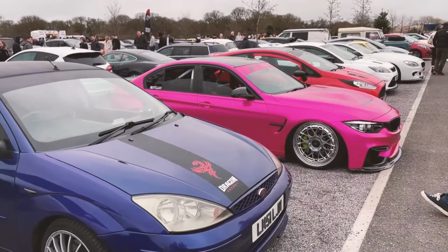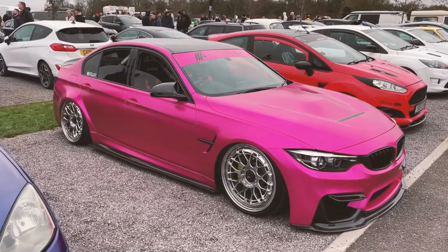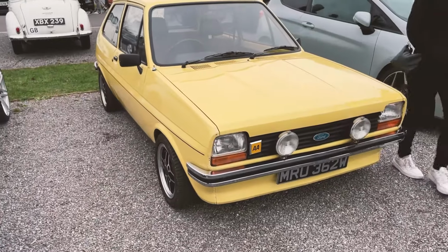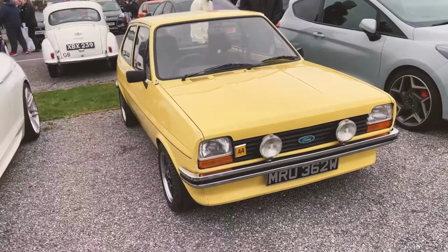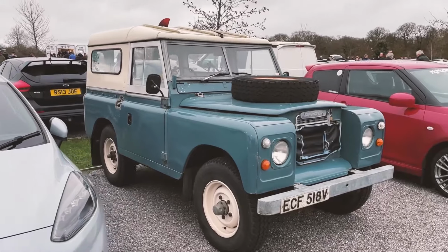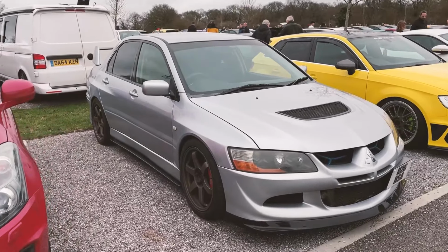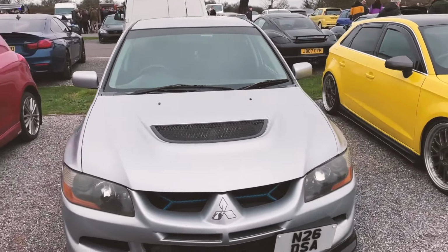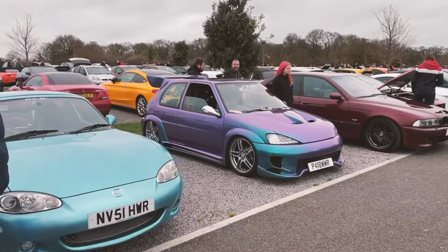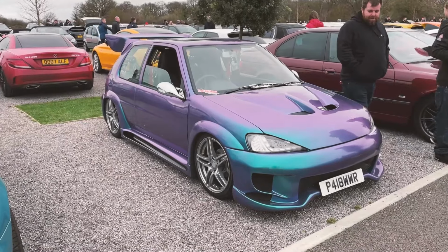And I'm going to this bright pink BMW. Wow. Landy? Not old Landys. That's cool. There's a rarity at most car meets, an Evo. Don't see many of them very often. Evo. I got my Evo. Oh, look. Max Power Saxo or Peugeot, whichever one he's bought. It's one of them.